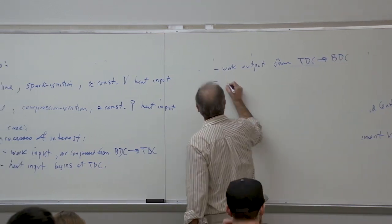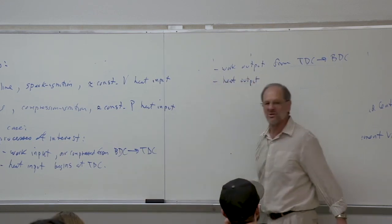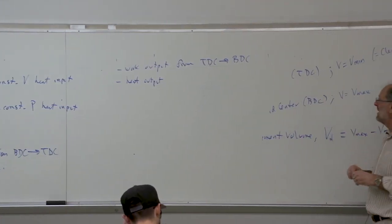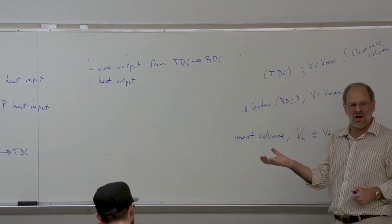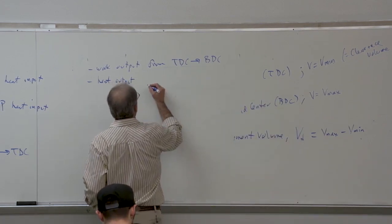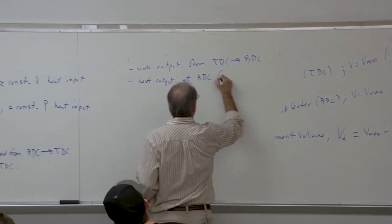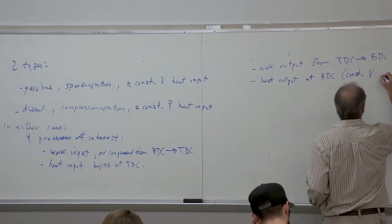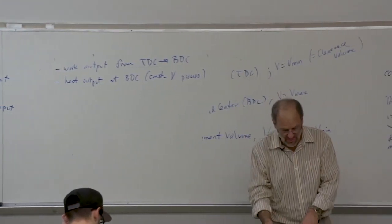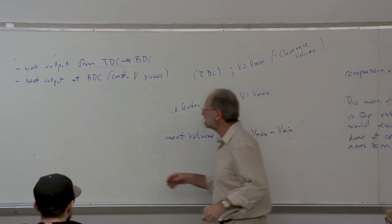Okay, and then the fourth process is going to be our heat output, or we can think of it as heat rejection, whichever term you want to use. Please keep in mind that this is going to occur at bottom dead center. Once the piston is moved to the bottom, you open the exhaust valve typically and just let everything flow out. So heat output is going to occur at bottom dead center. It's a constant volume process. Okay. So these are the basic processes that we're going to have to analyze within our heat engine cycle.